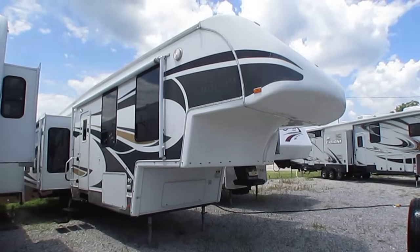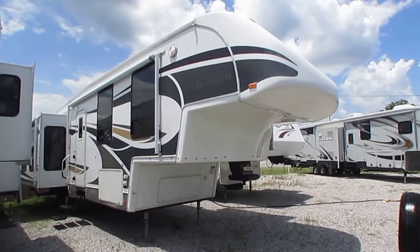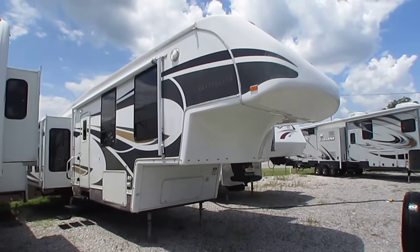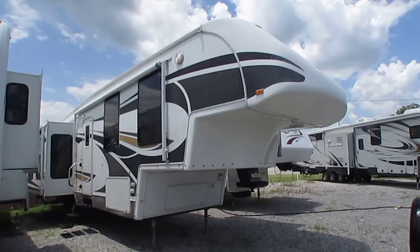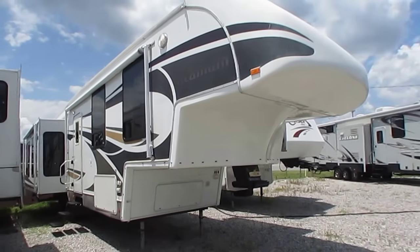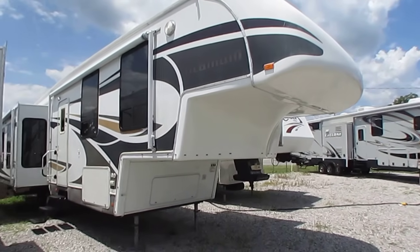This is a brand you don't see very often on the used market. In case the distinctive front end didn't give it away, this is a Glendale Titanium, a 2008 model, 3439RE. It's 40 feet 1 inch long, the only one of these I've ever had with 4 slide outs. This is a lot of high quality fifth wheel for the money. Only $19,900 with a warranty checked out, ready to go.